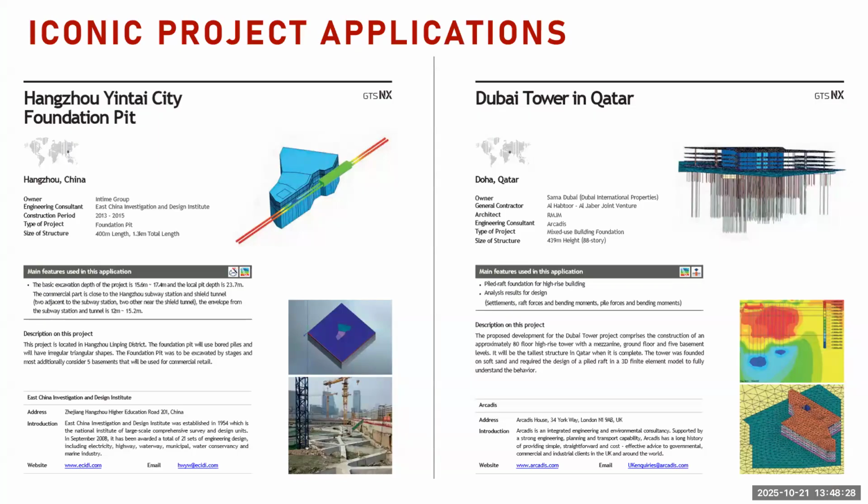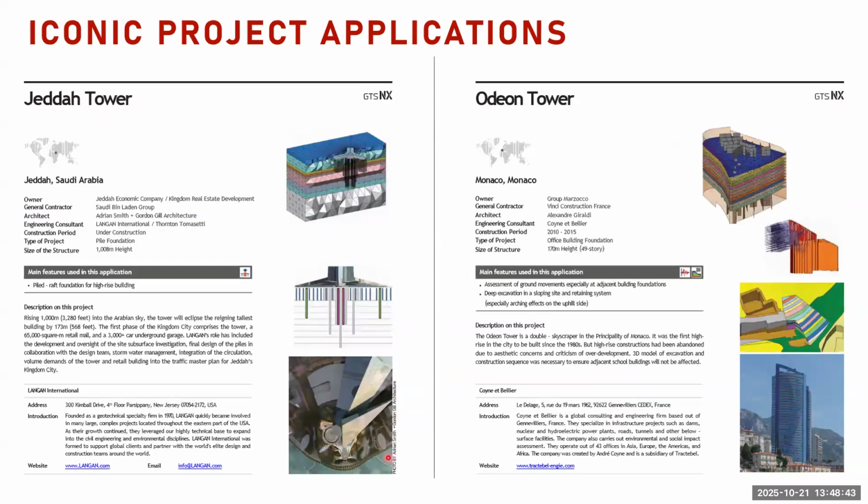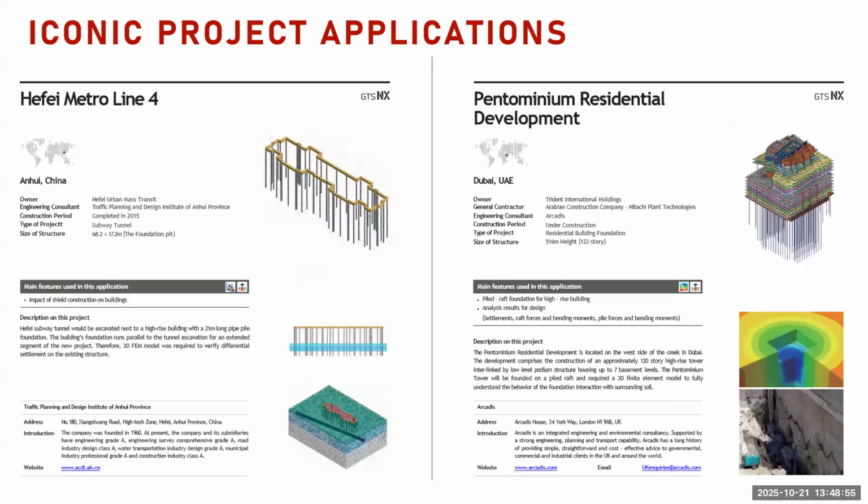Few of the applications of MIDAS GTS-NX include foundation pits, pile raft foundations for high-rise structures, excavation pits for high-rise buildings, optimization of pile raft foundation for underground structure applications, assessment of urban construction on existing nearby structures, metro lines, underground structures, as well as the pile raft foundation optimization further.